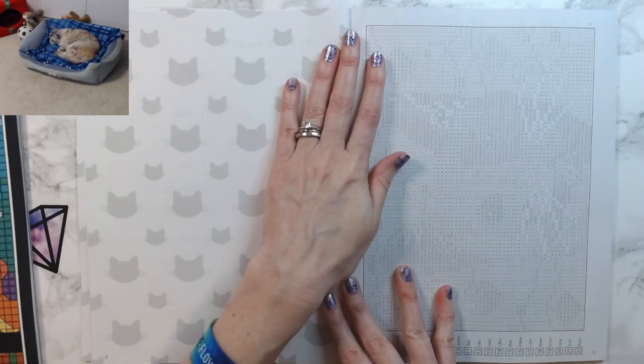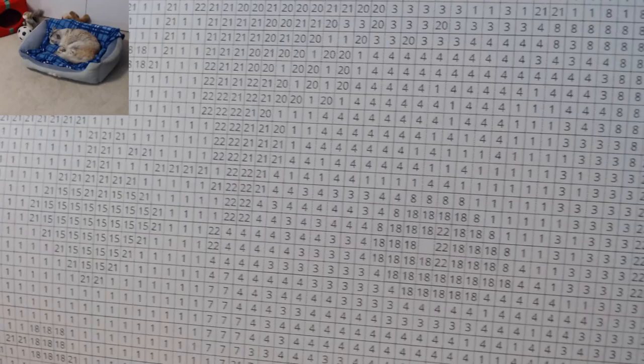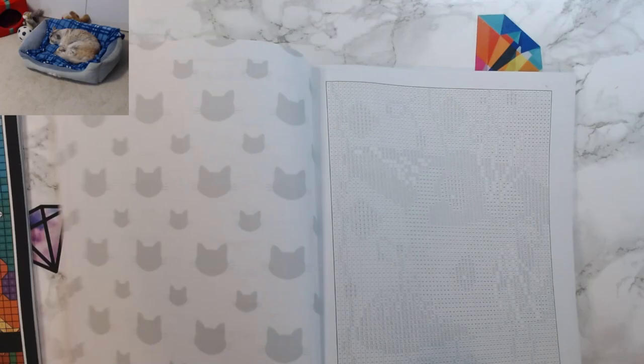Okay, y'all, this is teeny tiny, but you can see the image from far away. Here's the cat. I'll hold that up so you can see the symbols. They're easy to see, it's just teeny, tiny little numbers. And you've got your code over here to the left of your numbers. I don't think these are perforated. No, these are not perforated.